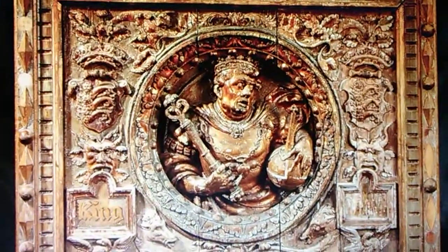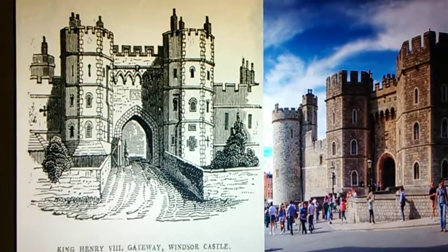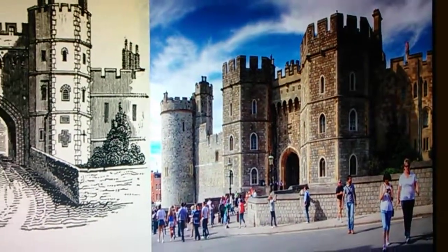Do you see his woolly hair on his statue? But it gets better with his pictures. This is his gold copper seal. This is a picture of him in the museum. This is him sitting on his throne. This is King Henry VIII's castle, the Windsor Castle, the gateway. This is it today, what they turn into a museum.